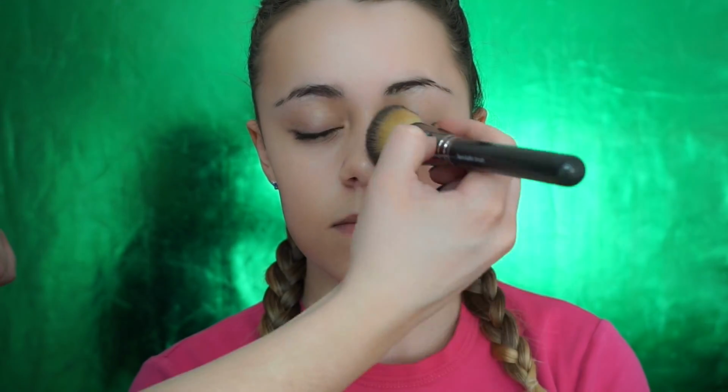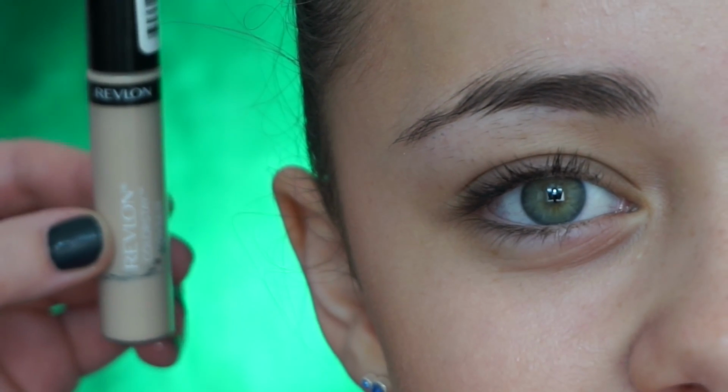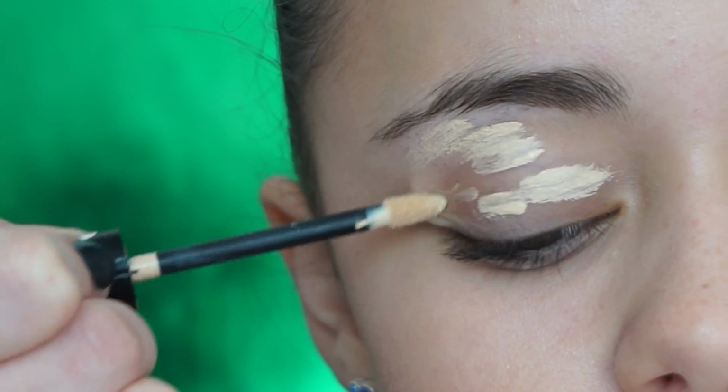And then we're going to use the L'Oreal BB creams. These are really nice. They come out white and then they kind of mix into your skin tone, and this is perfect for school because it's got that tiny bit of coverage without being too overpowering. And then we're going to go straight onto the eyes and prep it with the Revlon Colour Stay Concealer.